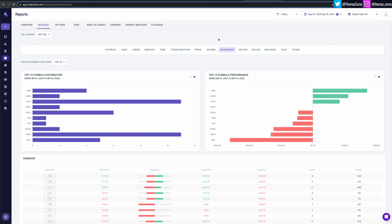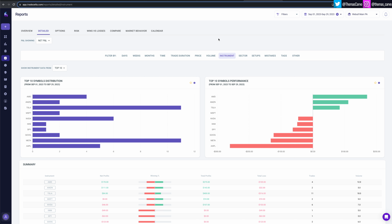Here's another piece that's cool. Okay, what are my top stocks? So this month, my top stocks were AMD, Amazon, and Tesla. Not surprising. I like AMD. I'm a pretty big Tesla fan as well, as many of you know. I traded the most on Tesla and Meta this month. Meta was actually pretty decent, but Apple was, again, a big loser.